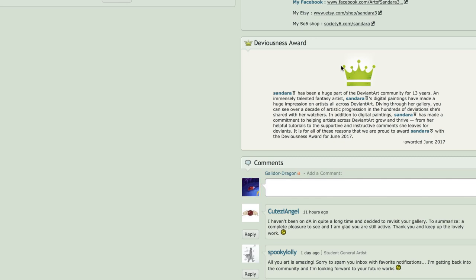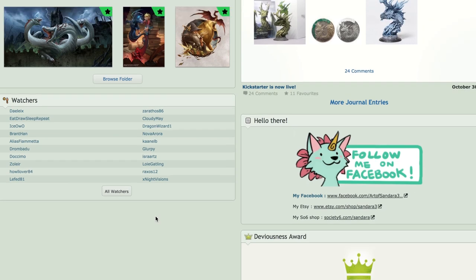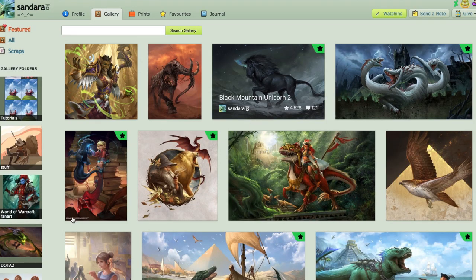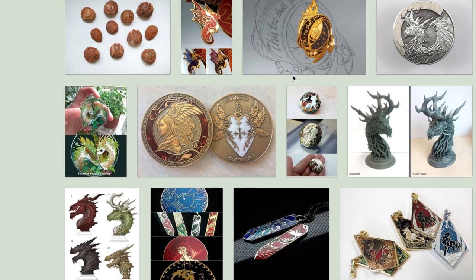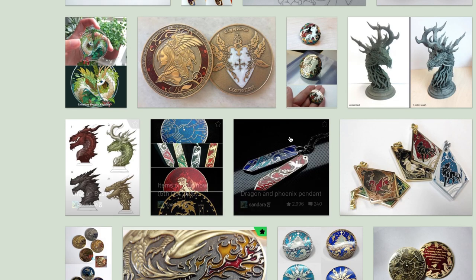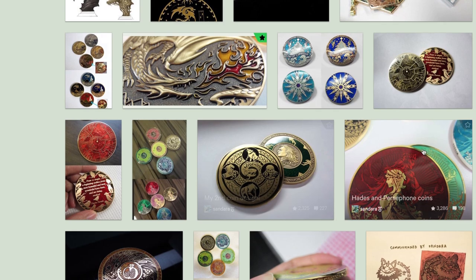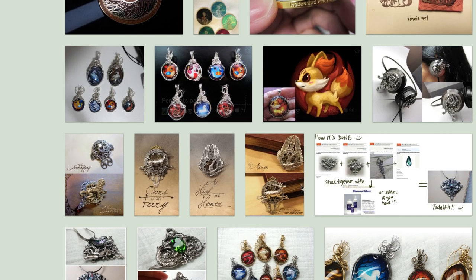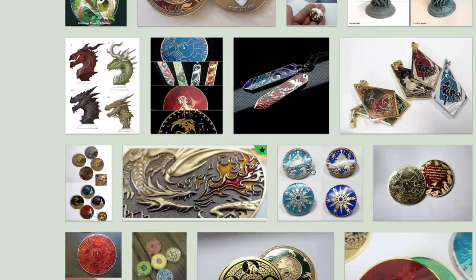And she has inspired a lot of people, including me, and she's also very responsive to messages. She makes sculptures, little projects, I don't know where she has them, but she makes coins, right here. You can see she has sculptures, pins, dangling things, little, I don't know, they're beautiful as well.